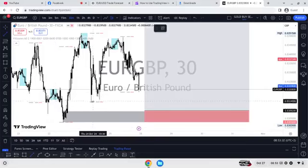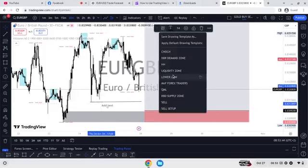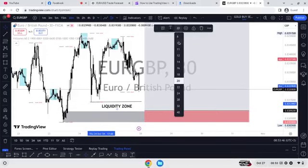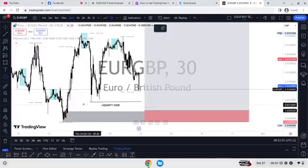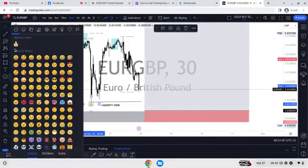So for me, this would be some level of liquidity which needs to be taken out like that. So this will be a liquidity area, liquidity zone right here. So let me just analyze it for you guys. I show you how I do it. Okay, like that. So let's go to the lower time frame even further.